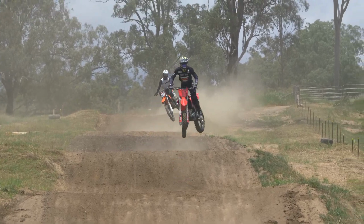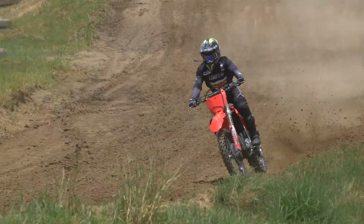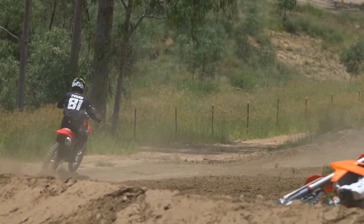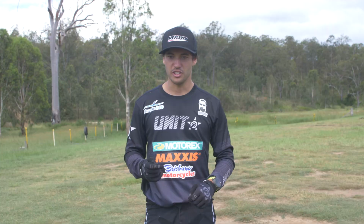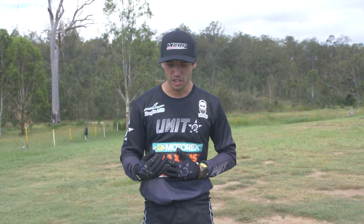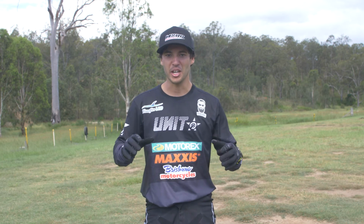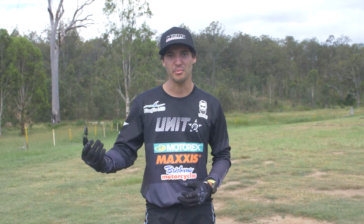I'm not actually sure of the specs, but just to ride it, if you're not someone who really wants to move around on the bike a lot, I think the Honda will really suit you to just hit those turns. From your braking position to your cornering position to going up your straights, your jumps, everything, you're in a very similar spot. You don't have to move around too much.